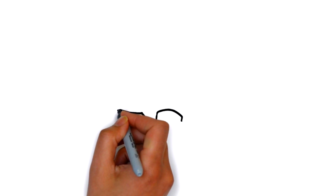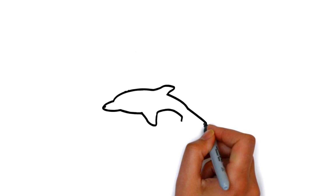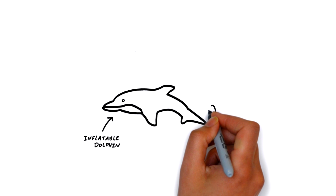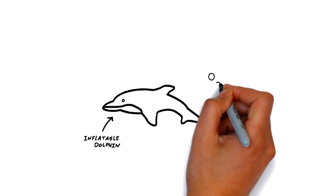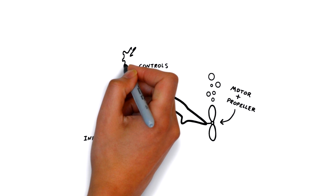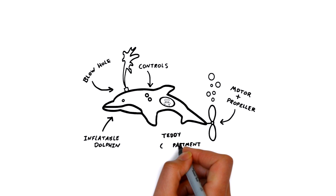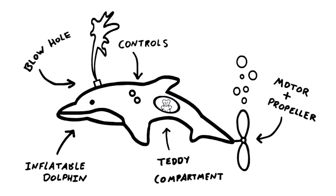To bring Mila's invention idea to life, we're going to use an inflatable dolphin toy, a motor and propeller, some controls, a blowhole that shoots water, and a storage compartment for a teddy, just like on Mila's drawing.